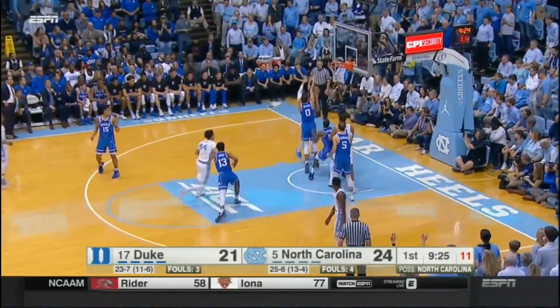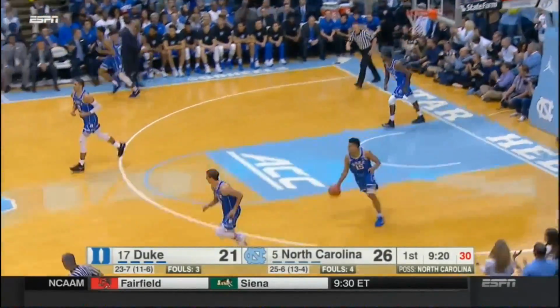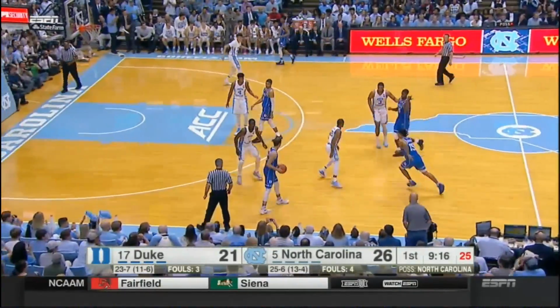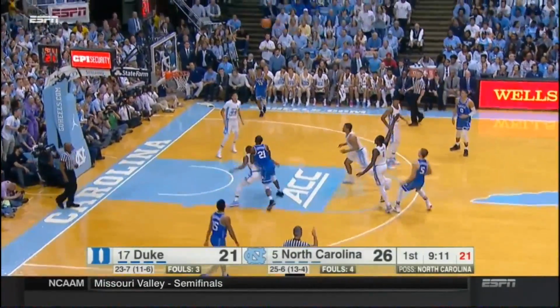Hicks trying to take advantage of his size against Tatum. Tatum will drive him at one end, and Hicks will try to bully him at the other. Well, it looked like he got away with a little shuffle there, but a strong move by Isaiah Hicks. And North Carolina's going to continue to go inside.